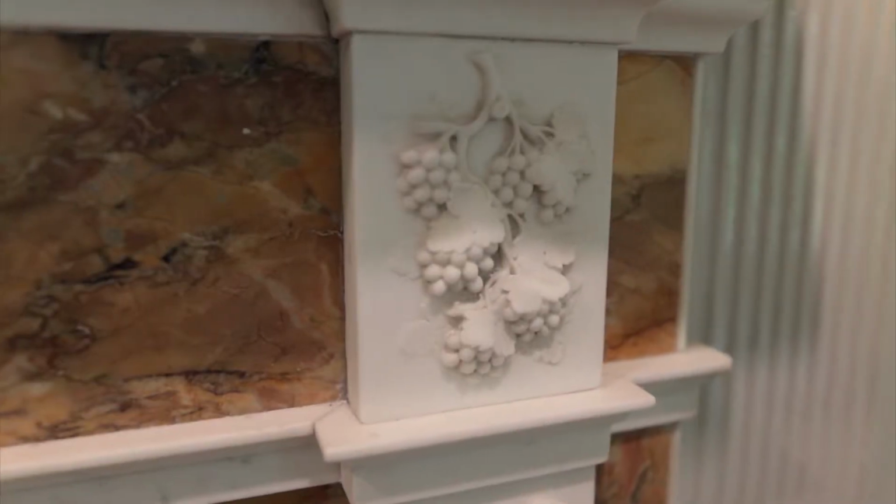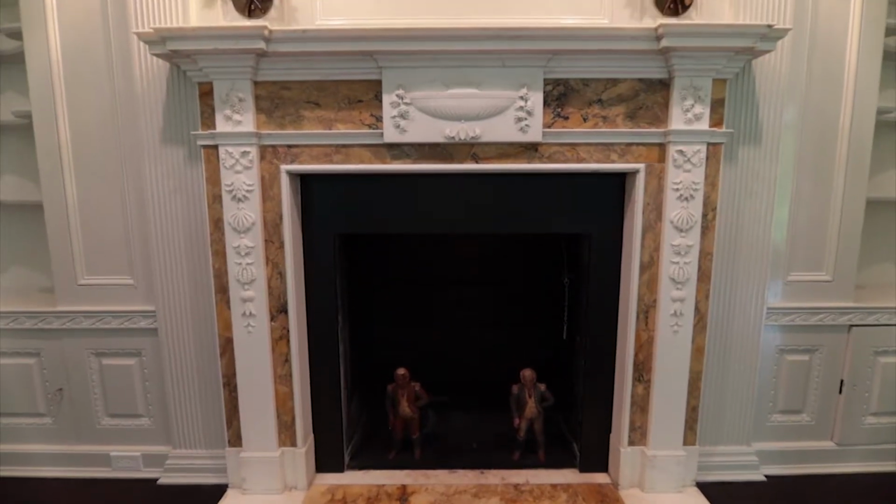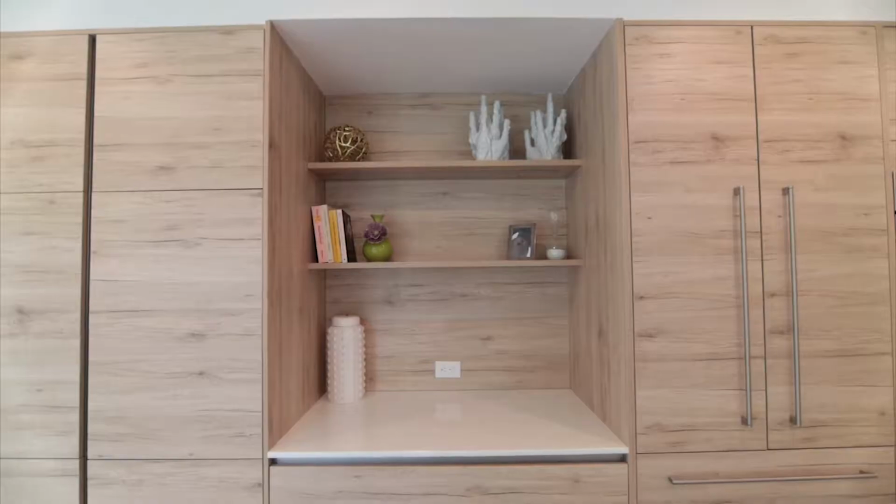There's a lot of things I love about this space. All these details are over 100 years old, as is the marble mantle, and I just think it's one of the most unique and simply elegant rooms I've ever seen. There's a lot of history in this room, and it's also a wonderful entree into the new kitchen and family room.